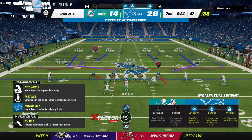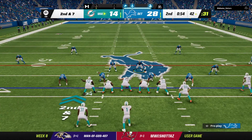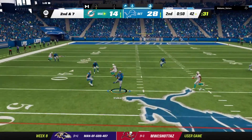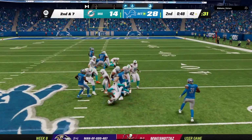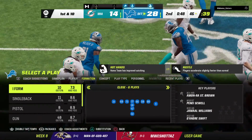Ready. 3 yards on that last carry. Here's 2nd and 7. Here's Tagovailoa to throw. He rifles one that's intercepted. Picked by Tracy Walker. And the Lions are going to take possession of the football.